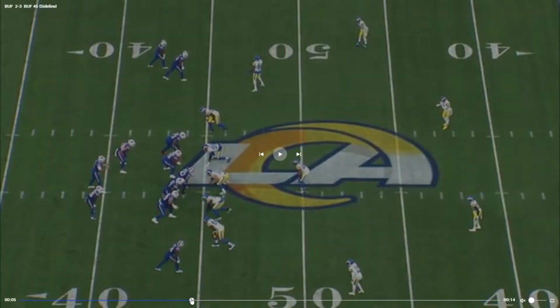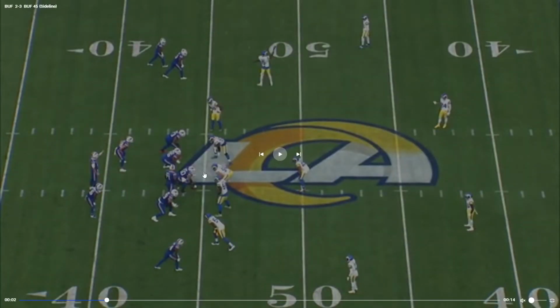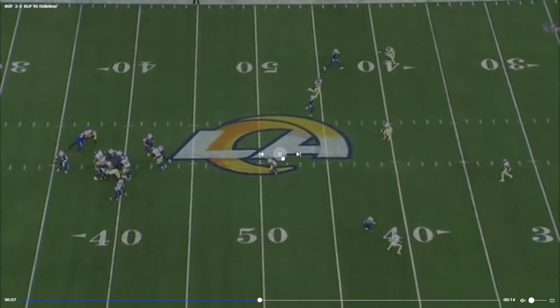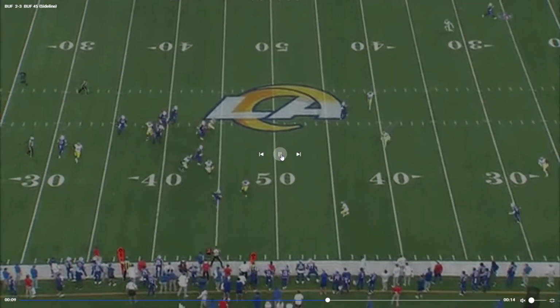They do run the ball quite well. They also move Dawson Knox around quite a bit. They line him up at H-back, tight end, fullback sometimes. Pretty good blocker and receiver.